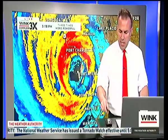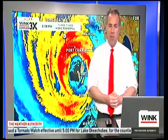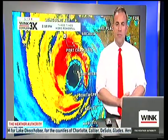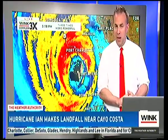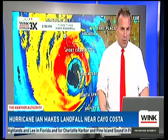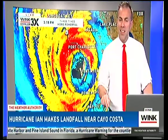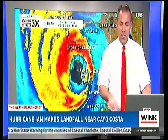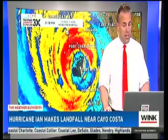Here's going to be the situation at hand. The eye has made landfall between Boca Grande and North Captiva. 150, Category 4. The max wind's 150 miles an hour. Okay? So you can see that right on the bottom portion of your screen. Ian has made landfall here in Southwest Florida, the exact same spot as Charlie, the exact same intensity as Charlie, and almost roughly the exact same time, except this is a bigger and much more fierce storm.